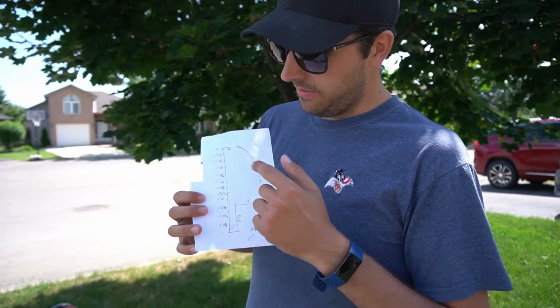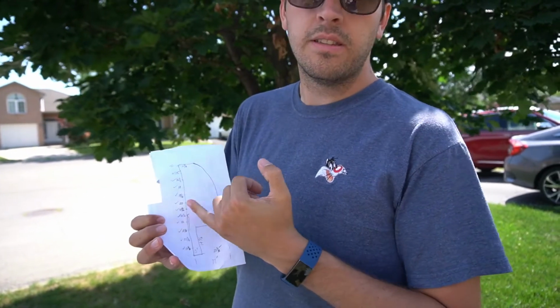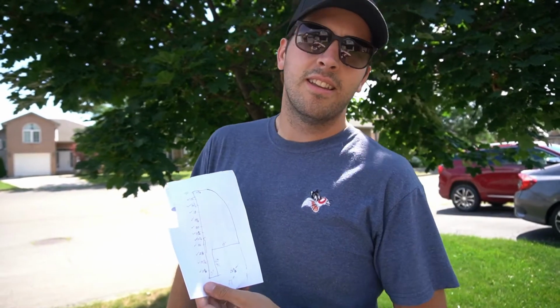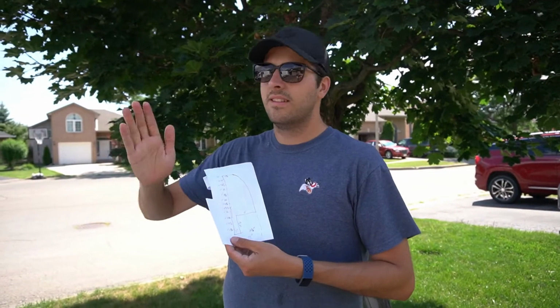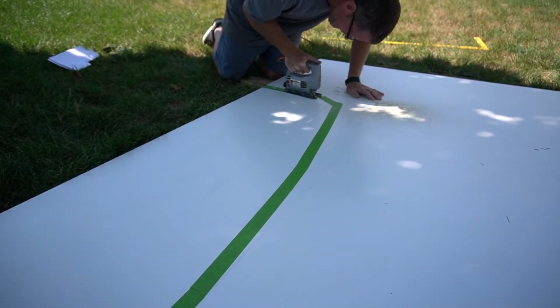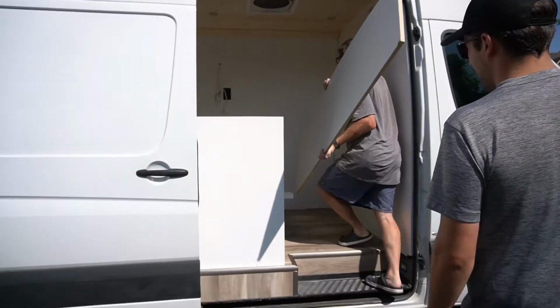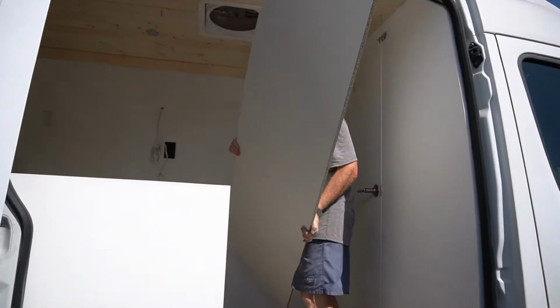The wall has a curve, so we're actually measuring 6 inches up every single time and then seeing what the distance from the wall is, just so that way we can actually measure the curve and cut it in instead of messing around with it and scribing every single time. Hope it fits. Watch the fan.